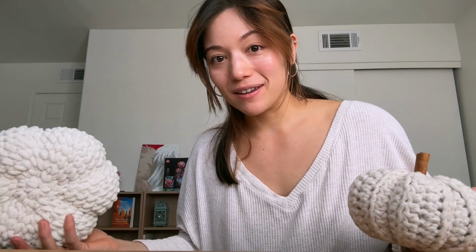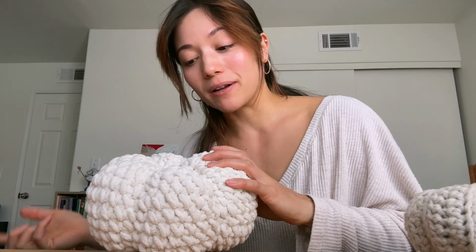But before I do that, I am actually going to play some Stardew Valley because I restarted playing last week and now I'm hooked again. I might start another crochet project, which is crocheting some pumpkin granny squares. I've been looking forward to that.